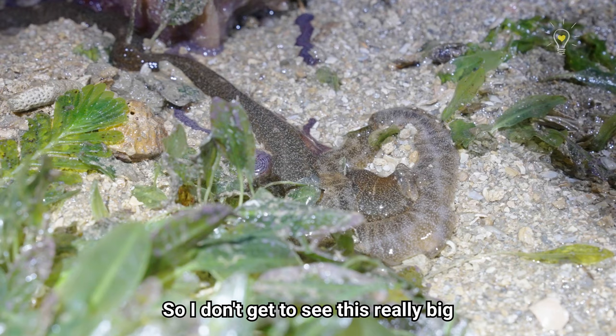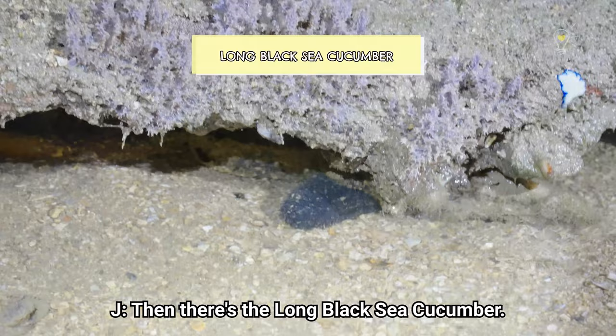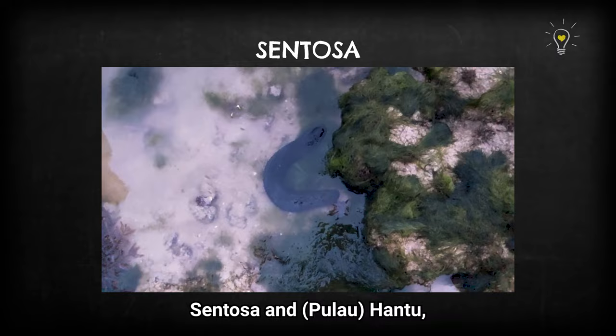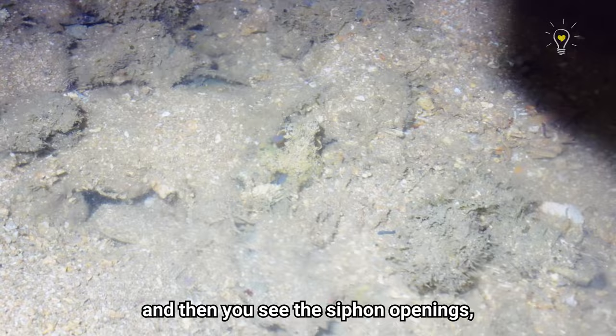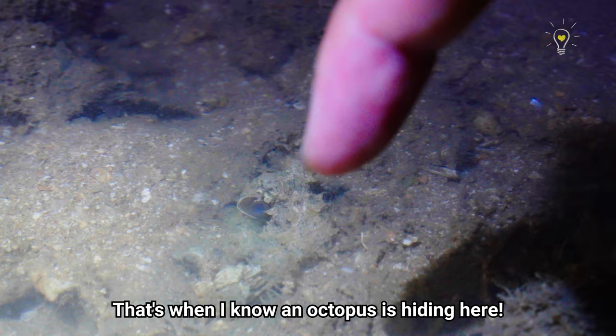Oh, then there's the long black sea cucumber. Long and black, it's quite distinctive. And we saw it in Sentosa and Hantu, where there are coral rubbles around us. Yeah, it's actually camouflaged here. So I could only tell when the water keeps rippling and then when you see the siphon openings and then you recognize the eyes. That's where I know an octopus is hiding here. Hey, come over, come over. There's a huge bear's flatworm here. Okay. It's a flatworm!